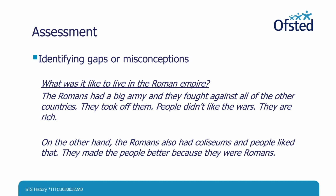Extended writing is also an incredibly important activity in history for pupils of all ages, and pupils need lots of opportunities to be able to consolidate their understanding and write about what they've learned about the past. However, as the primary form of assessment, extended writing doesn't always give us the most useful information about what pupils know and don't know.